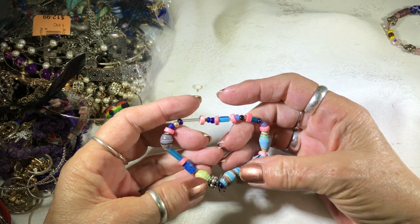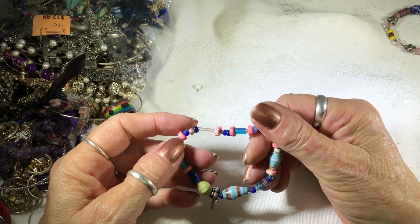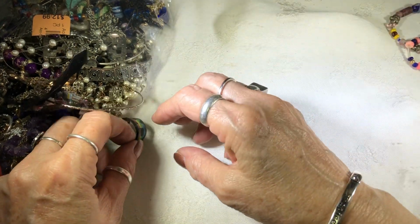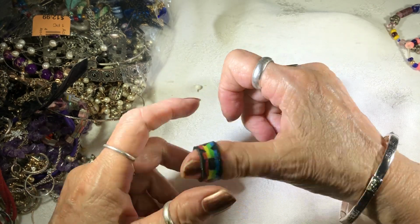Another little bracelet with paper beads and a glass bead, and looks like somebody made this one. And a little rubber ring.